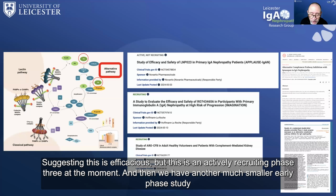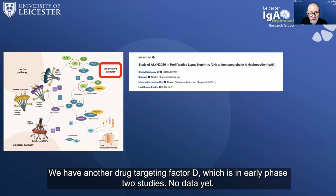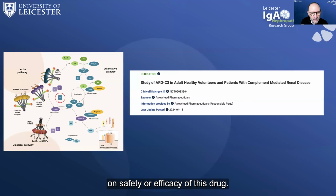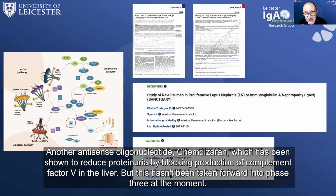And then we have another much smaller early phase study, the Arrowhead study, which again is looking at a different antisense oligonucleotide. So lots of focus on the alternative pathway. We have another drug targeting factor D, which is in early phase 2 studies. No data yet on safety or efficacy of this drug. We have a small study looking at blocking C3, again an antisense oligonucleotide. No data yet, likely to be data at some point next year. And then we have drugs targeting C5. We have another antisense oligonucleotide, cemdisiran, which has been shown to reduce proteinuria by blocking production of complement factor 5 in the liver. But this hasn't been taken forward into phase 3 at the moment.